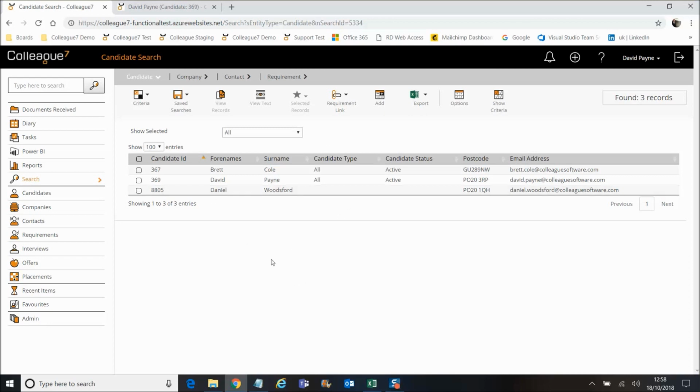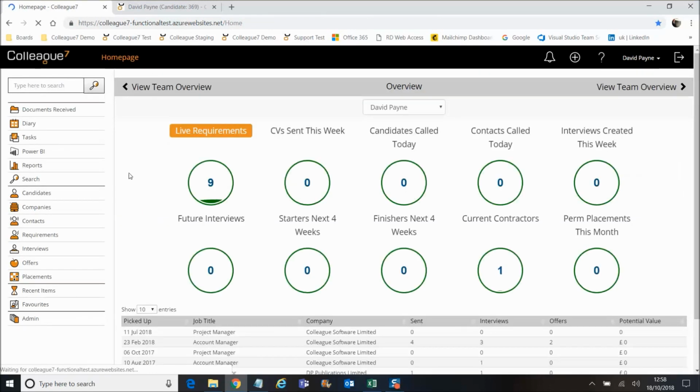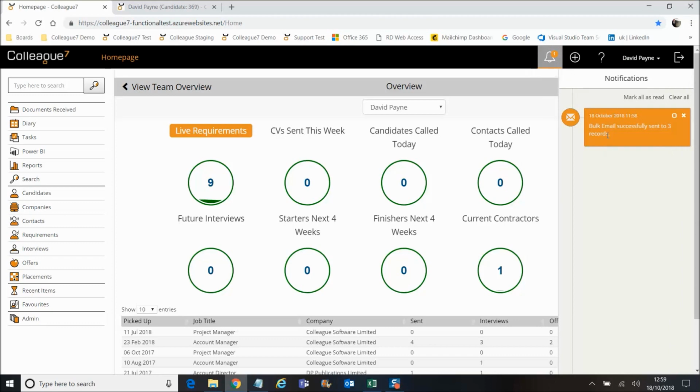Now, with a bulk send, what we obviously want to do is advise with regards to the successful send of that bulk send, and also advise of any instances where there were complications or issues with sending to certain email addresses, perhaps. So the send process will happen as you would expect it to, but on completion of the send, and as you navigate around, what you'll see is a notification appearing, as it's just appeared here, to advise the status of that bulk email, whether it was sent successfully, and in this case, bulk email successfully sent to 3 records, or whether or not there was a problem in that process. So that's it. That's the process working with everything being fine.